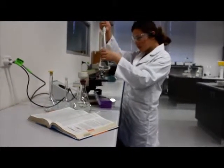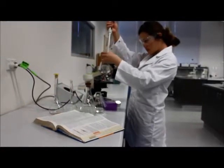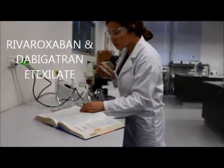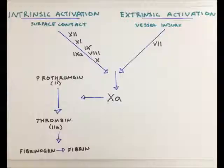Recently, there are new oral anticoagulants that have been approved by the Australian Therapeutic Goods Administration, TGA. Rivaroxaban and dabigatran are some of the new anticoagulants that are available in the Australian market. Warfarin and the newer anticoagulants act on the coagulation cascade, however they have different targets.